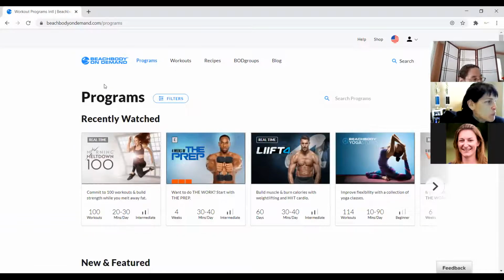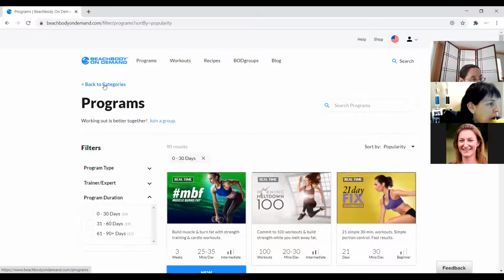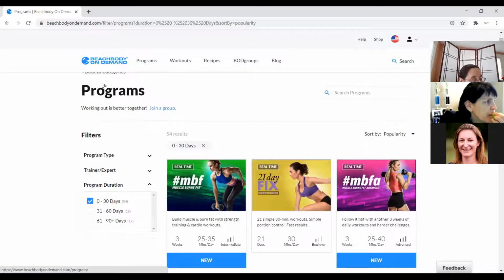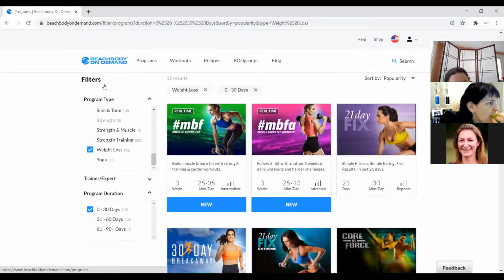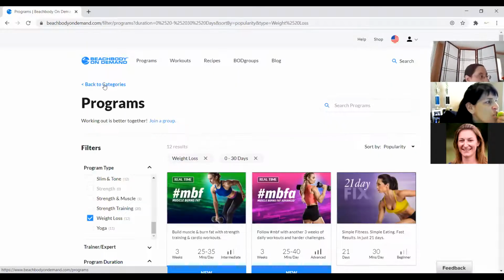If you don't talk to your coach, you can go here and filter different things you might like. Also in filter, you can say, hey, I only want something that's 30 days, and they'll show you programs that are only 30 days. You might say, I only want a weight loss program type, the ones that are proven to be the best for weight loss and that are under 30 minutes, and they're going to show you. So you have a lot of ways to figure that out.